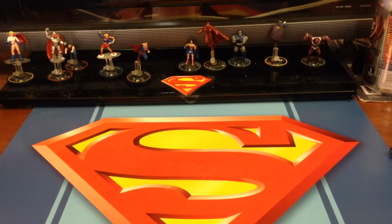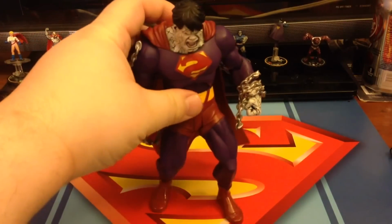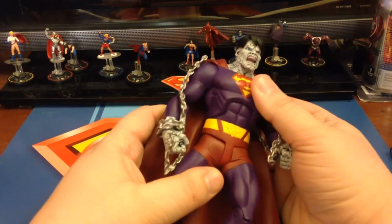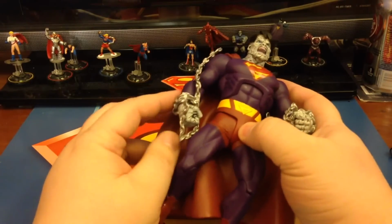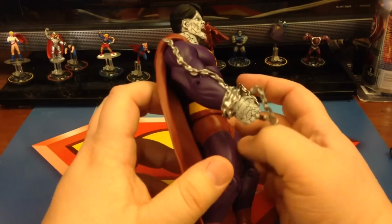Coming in at number 5 is the Bizarro from the Last Sun series. This is another guy I got in my Christmas haul. Another fantastic figure. Huge, just gigantic. Another just a triumph from DC Direct. He is just amazing. No part of this sculpt is bad.